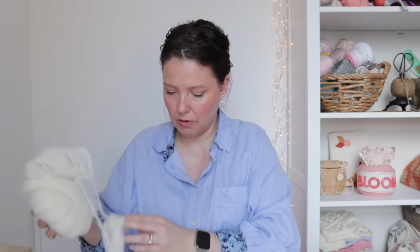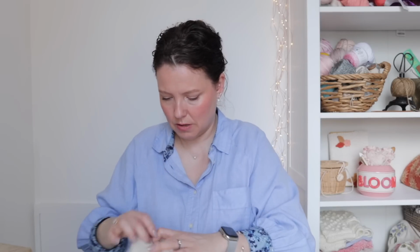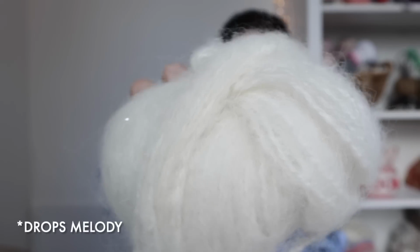It used 1 ball of this and then 1 ball, and this is coming apart a bit, I feel like I'm going to get knotted, and 1 ball of the mohair. I think is it Drops Light or something like that. I will put all the details. I don't remember exactly. And you work them together to create this hot water bottle cover. And I was kind of nervous, but I thought I'll give it a go. And actually, it's fine.